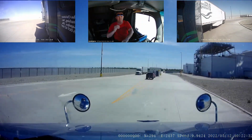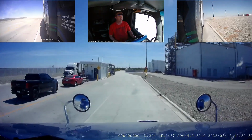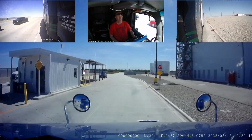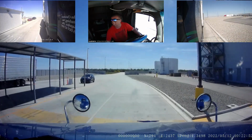Alright, I want to say the outer lane is the one we need. Could be wrong. I didn't see anything specifying which lane was the OTR lane, which one's the dedicated though. Alright, we are good to go.